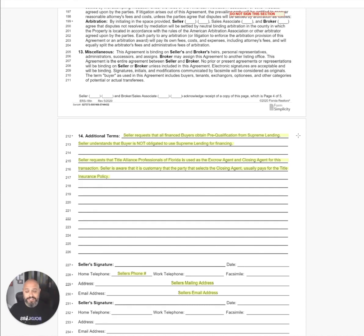So in Broward and Dade, the buyer picks, the buyer pays for the title policy. In Palm Beach County and most of the rest of the state of Florida, the seller is the person that chooses the title company. And if they choose the title company or the closing agent, they're the ones responsible for paying the title policy. So think of it like this: whoever picks pays. Buyer picks and pays in Broward and Dade, seller picks and pays in Palm Beach and the rest of Florida. Now, what I'm saying in here is I'm having the seller request that we still control who is the title company or closing agent for this property.